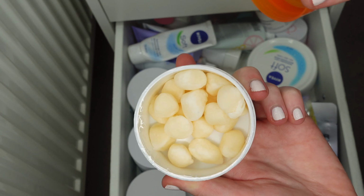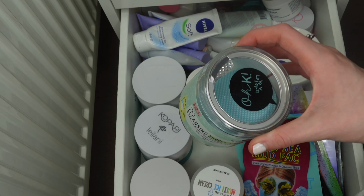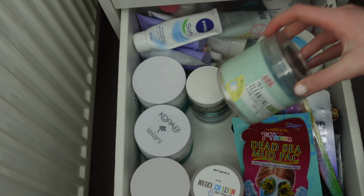And again, they do super well for thumbnails. And then here we've got these OK Cleansing Bubble Pads, which I actually got like two Christmases ago, so they're probably out of date. But I haven't actually really used these. I don't really know what they're for, but I think you can take off your makeup with them, but I'm not entirely sure.